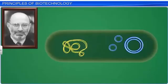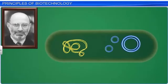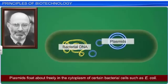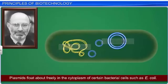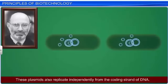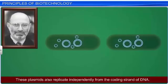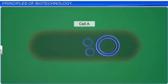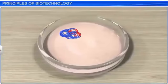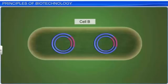Stanley Cohen, on the other hand, had specialized in the study of small ringlets of DNA called plasmids, which float about freely in the cytoplasm of certain bacterial cells such as E. coli. These plasmids also replicate independently from the coding strand of DNA. Cohen had developed the method of removing these plasmids from the cell and reinserting them in other cells.